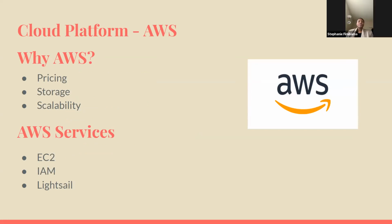Okay, hello, my name is Stephanie and I'm one of the IT members. So today I'll be talking about the cloud service we chose, why we chose it, and the services we used. The cloud service we chose is AWS. We chose AWS mainly because of its pricing, storage, and scalability. And it has most of the services we require to make our project a success.